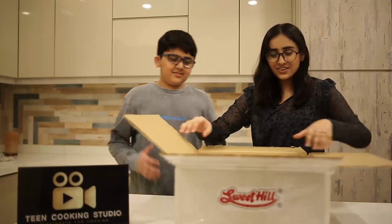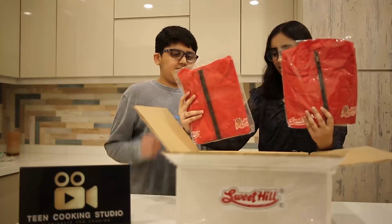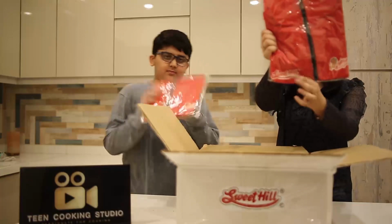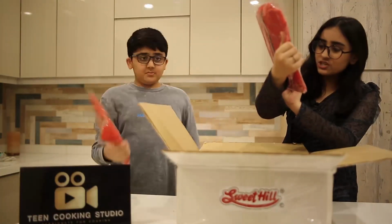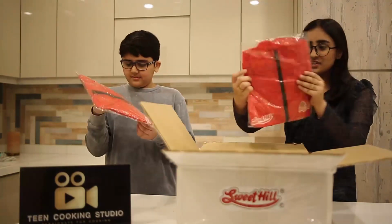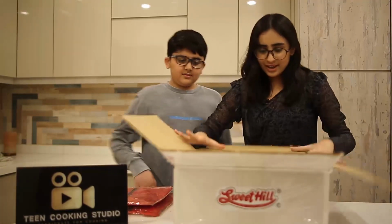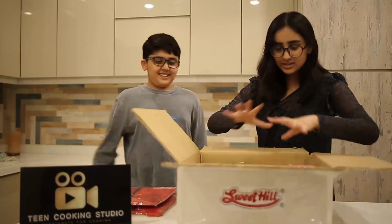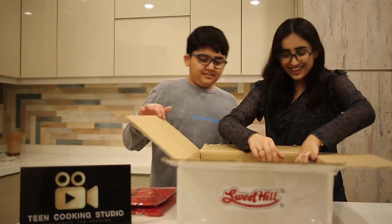Whoa, oh, it's so colorful. Okay, first thing we have are two jackets, and they have Sweet Hill right here, and they are Chatpata, it's written over here, and these are really cute and very vibrant as well. So next we have a lot of candies in here, and it's just like a burst of color. It's like Willy Wonka's chocolate factory.